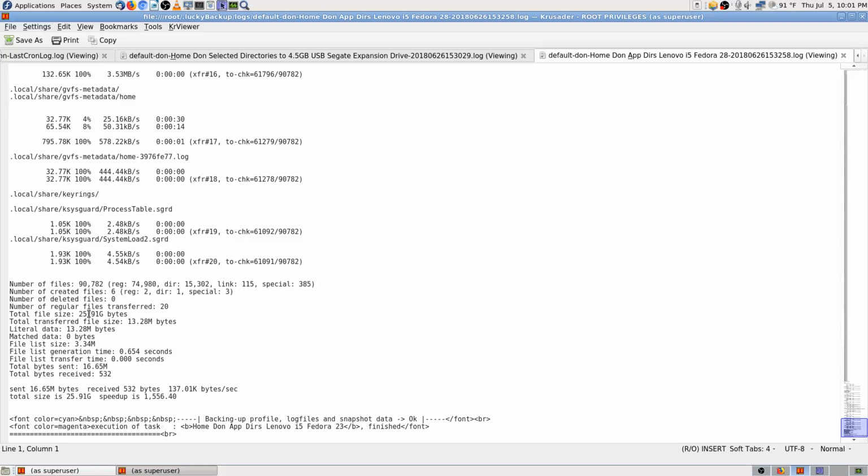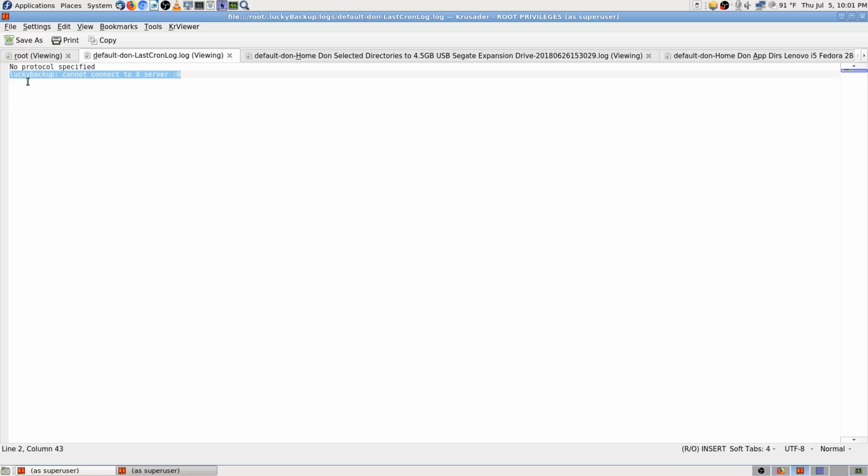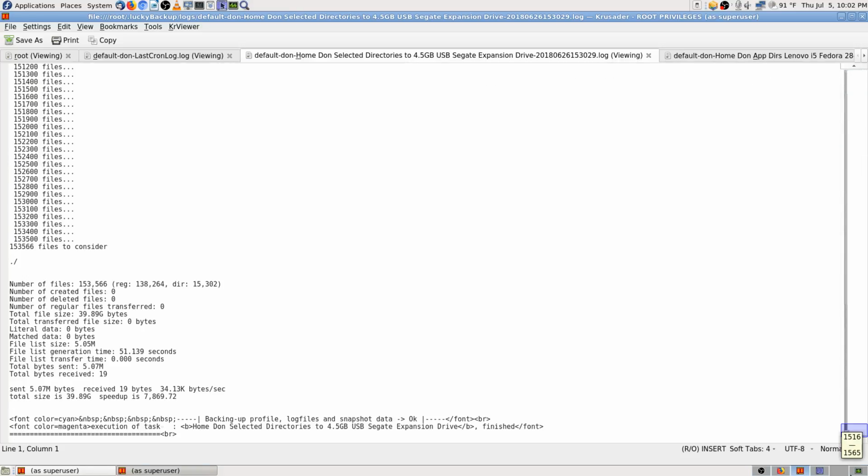I didn't read everything. I'm skipping, but it's going into details. I just thought if it was my trial runs, but these are over and over and over, so it's not just my trial runs. I only did it two or three times. But the very latest one, the one that's just the full log, or just a default last cron log, says cannot connect to X server. But then these look like it ran. It says building the list, just like when you're watching it in the terminal, in the little Lucky Backup window. It has its own little terminal for you to watch it in. You can't do anything in there, but you can watch it.